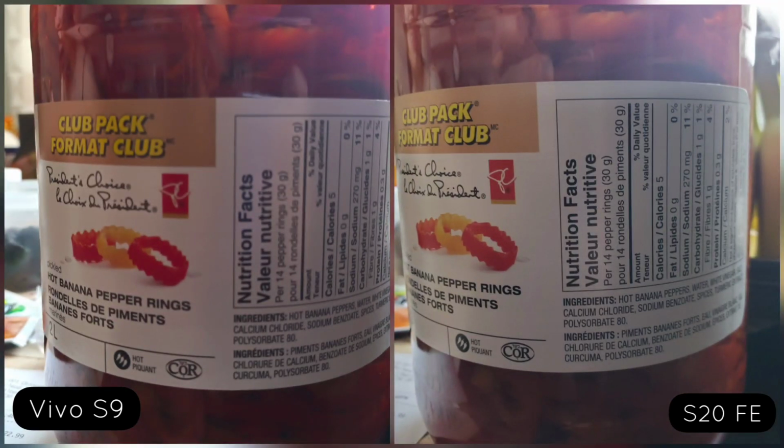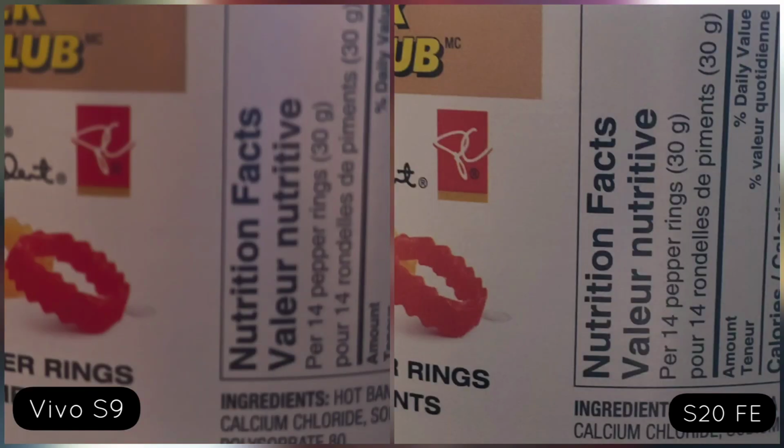Next is tech sharpness. I took a photo of these pepper rings, and if we zoom in, I think S20 FE clearly won this by a long shot. I checked the settings of Vivo S9 and it isn't applying anything like a gradual blur or scene mode. S20 FE is tack sharp in this photo, so S20 FE is the winner here.